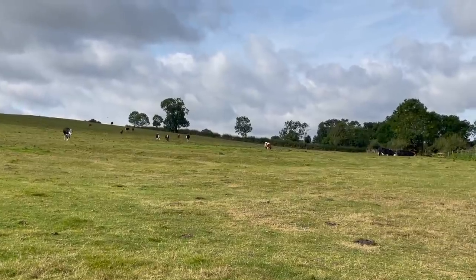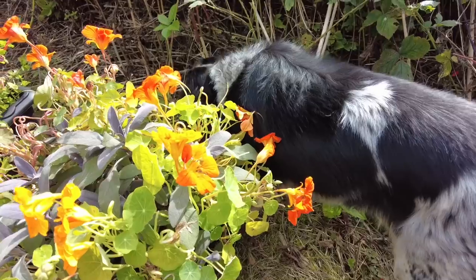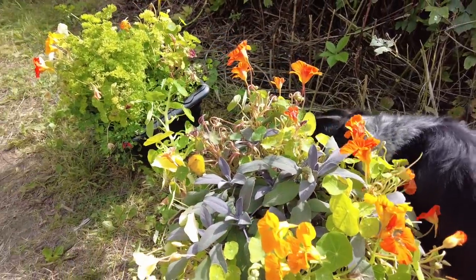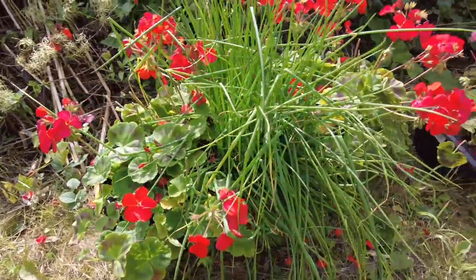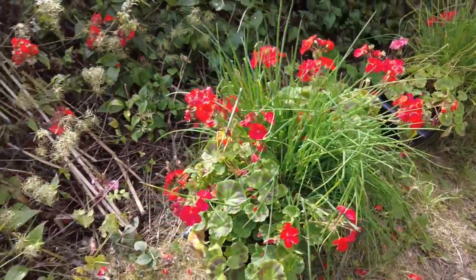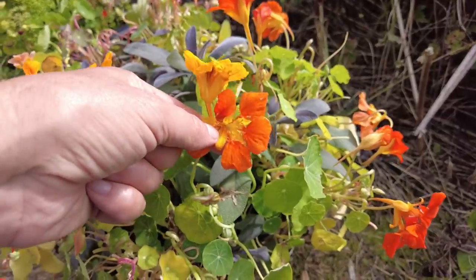So I've just settled down with Archie to do a little bit of towpath gardening. I've taken the planters off the roof. They're getting a little bit overgrown and straggly now, and sometimes it's difficult to see over them, so I'm going to trim them back. But in this pot here, we've got nasturtiums, which have been really good.